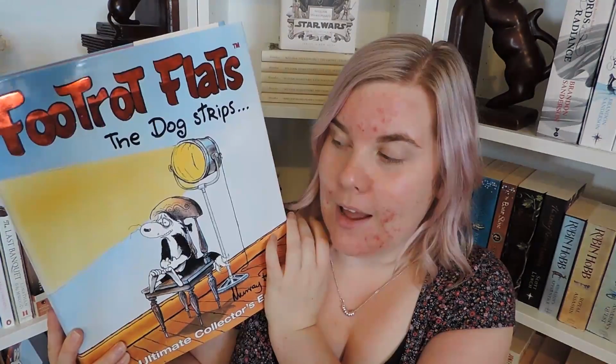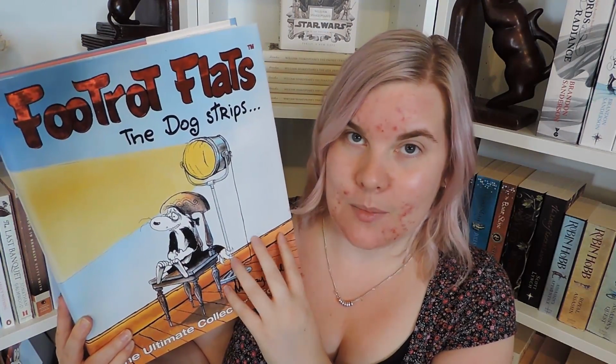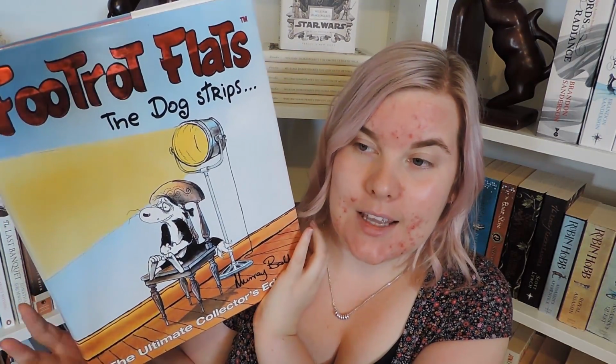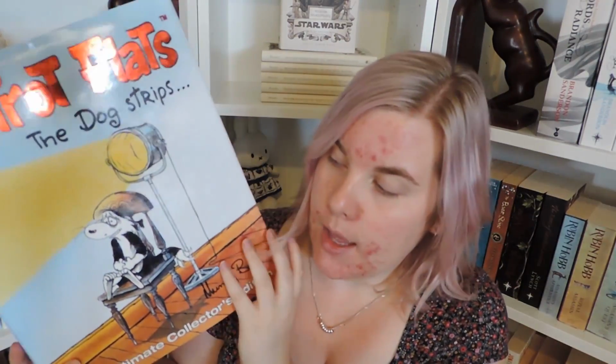The next question is, what is your biggest book and what is your smallest book in terms of size, not page length? And so the biggest I think would have to be this one, which is Four Flats, The Dog Strip. I've got two volumes which are this size. The other one is called The Long Weekender, also Four Flats. Four Flats is a comic by New Zealand author Murray Ball, and it's from, I would guess, the 70s? Yes, I've checked and it was the 70s.